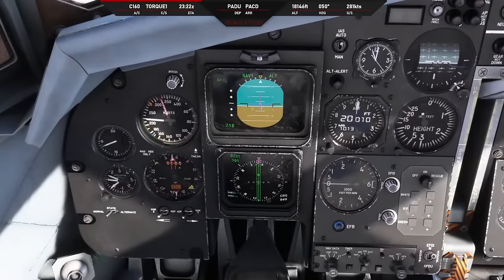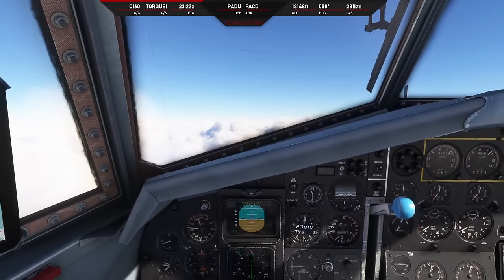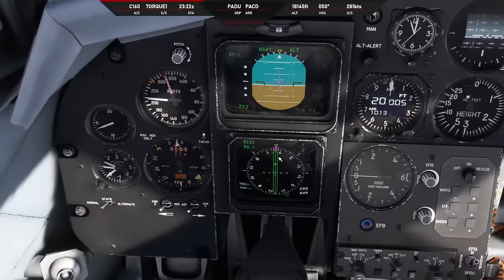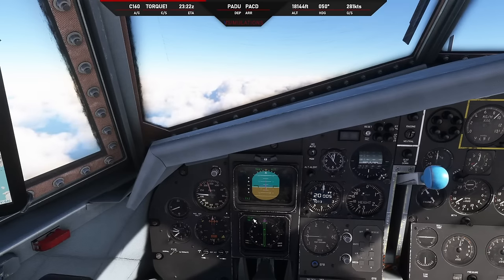All right. So if we're looking at our radials right now, we are on the 230 radial, which is really the 050 inbound, which makes sense. So to join 30 miles out, we'll probably start the turn at, we'll catch it up to Torque 1-1. We have visual now. We'll start it at 45. Or sorry, we'll start it at 35. We'll start our turn at 35.